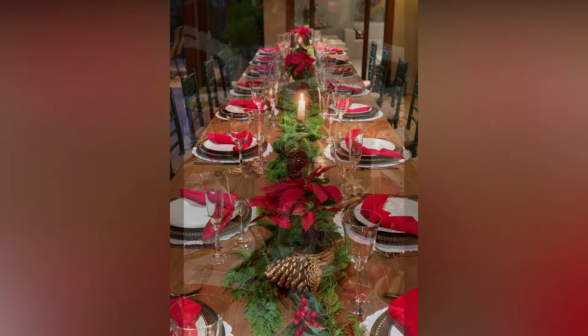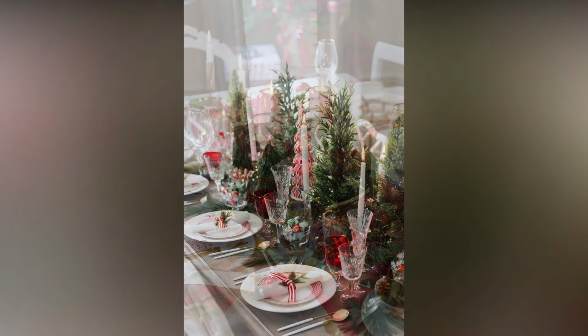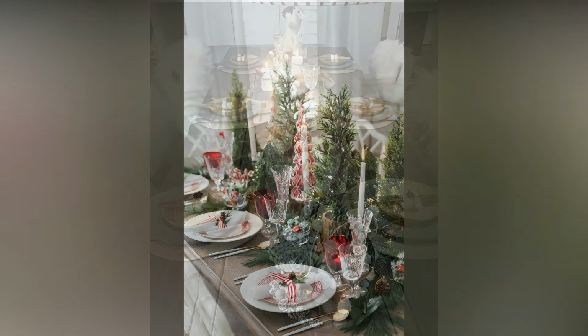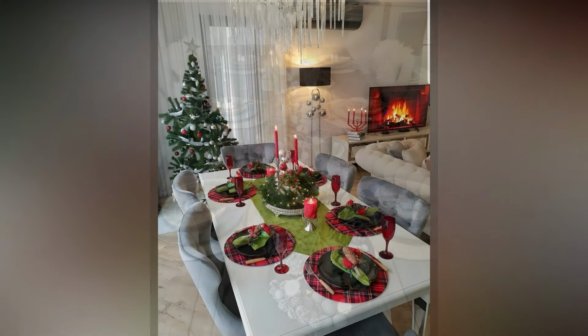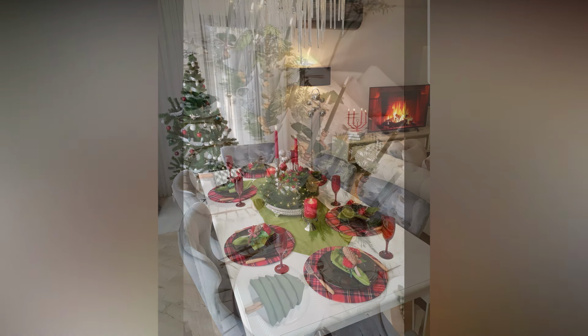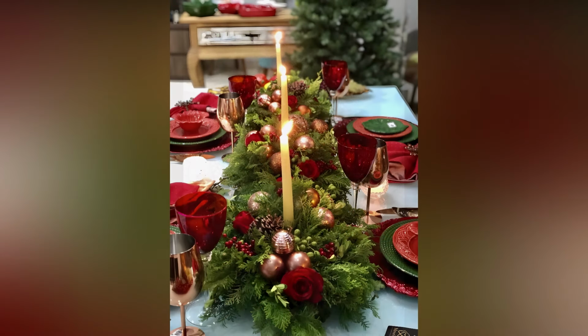Incorporating personal touches into your centerpiece is a great way to make it unique and special. Consider using family heirlooms or DIY elements that have sentimental value. Homemade ornaments, hand-painted pine cones, or even small framed photos of loved ones can add a heartfelt touch to your table. This not only makes your centerpiece one of a kind, but also sparks conversations and memories, making your Christmas gathering even more meaningful.